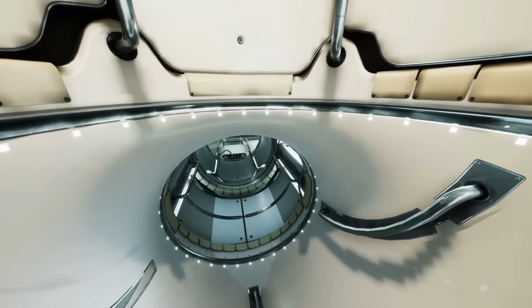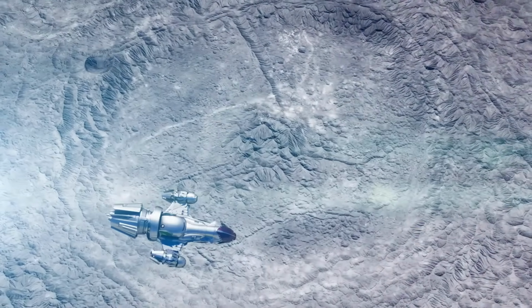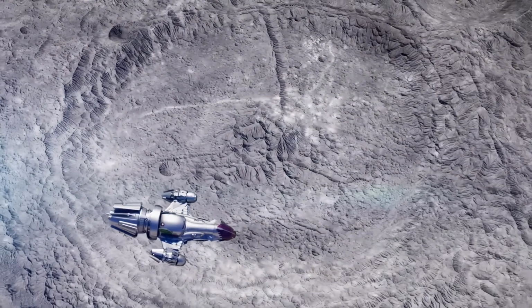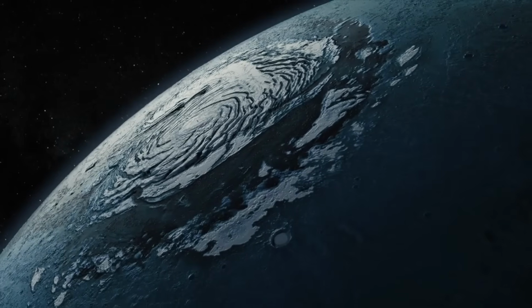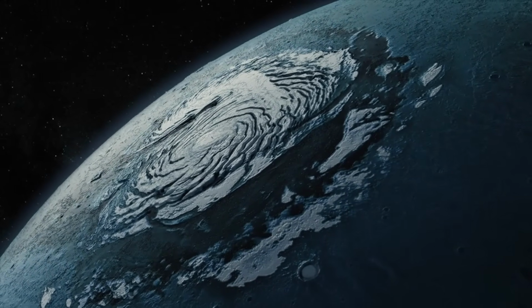All in all, this discovery could be a game changer for lunar exploration. Living in natural caves on the moon might be a more practical and safer option than building something on the surface. It could also bring us one step closer to making the moon a place where humans can live and work for the long term.